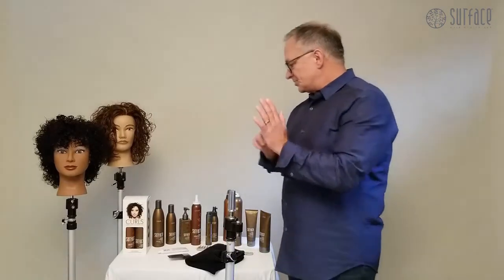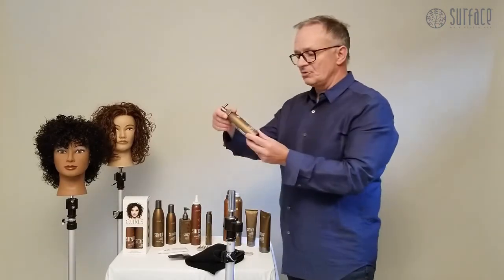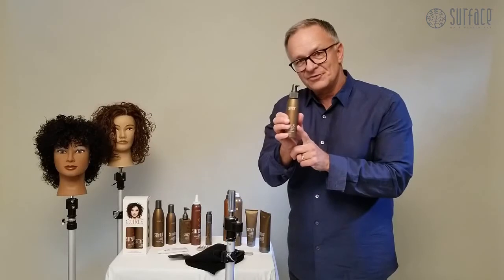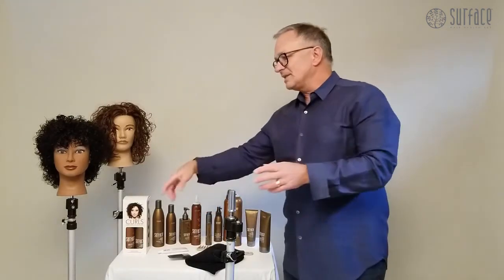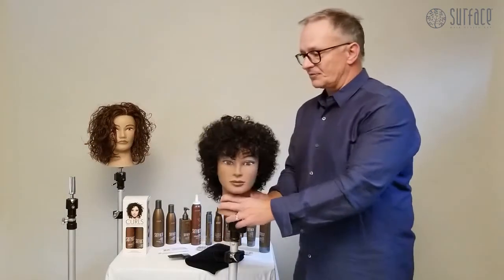Then recommendation number two for sure has got to go to what? Got to go to the frizz-free spray gel. Now, whether I'm a loose curl or I'm a tight curl, here comes another element of recommendation.